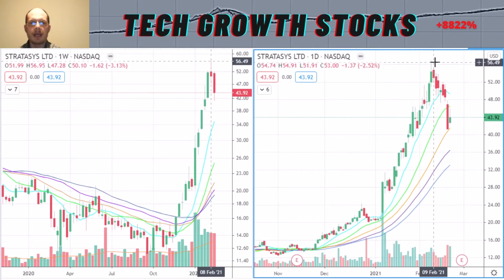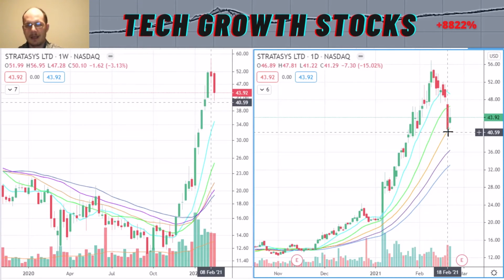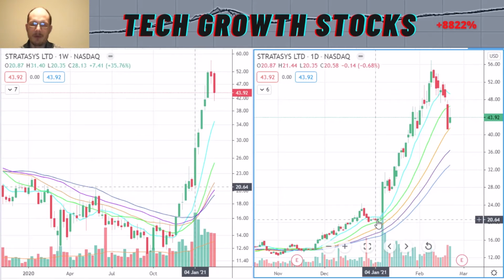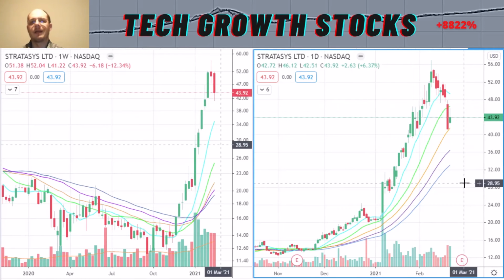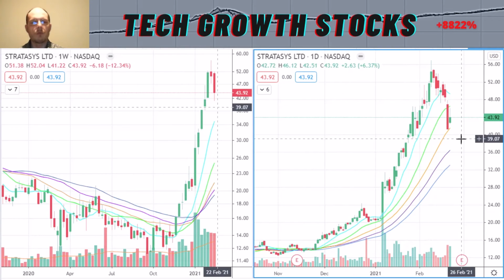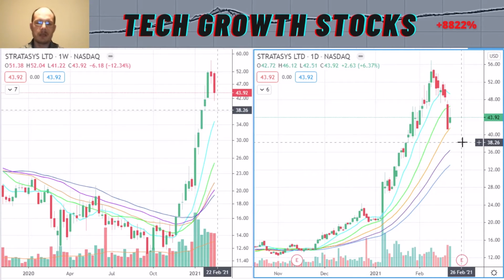Recently we came back in Stratasys, and now it looks like we want to bounce off the 30-day moving average to the upside. And for instance, here we had a bounce off the 20-day moving average to the upside. So I think from a technical standpoint, we had a strong recent momentum move in Stratasys, which is a good sign.